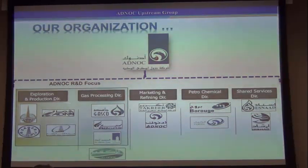So I was saying all this is now being seen through a new lens. How can you be more effective, bring more value to the shareholder? And 6 months from now, maybe if someone showed you the organization of ADNOC, it may be different than this one. So we're currently undergoing this transformation.